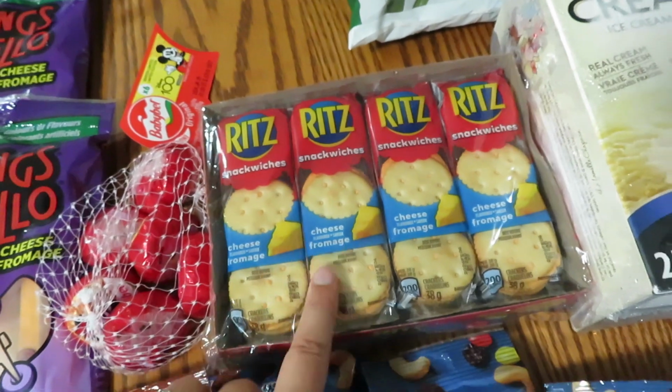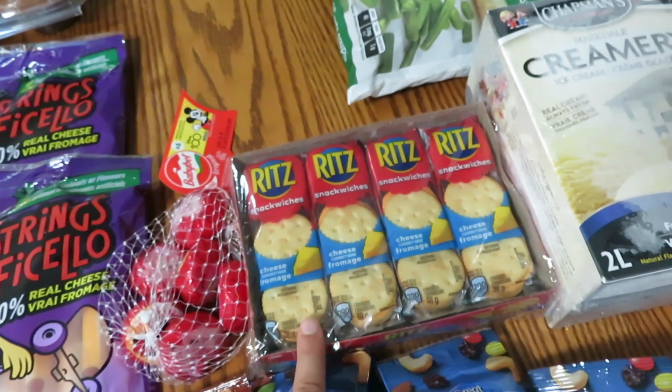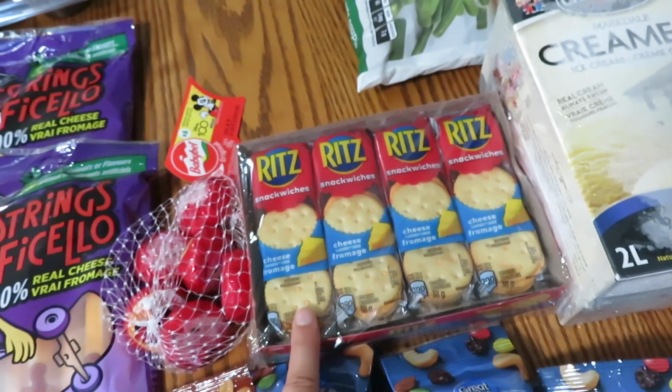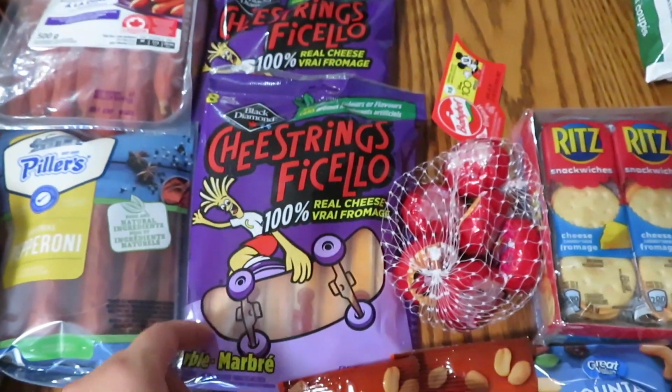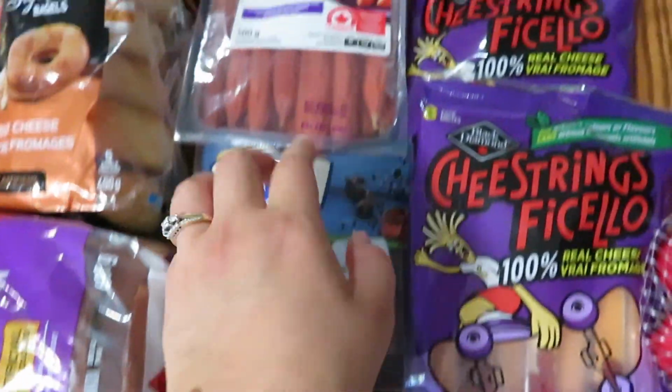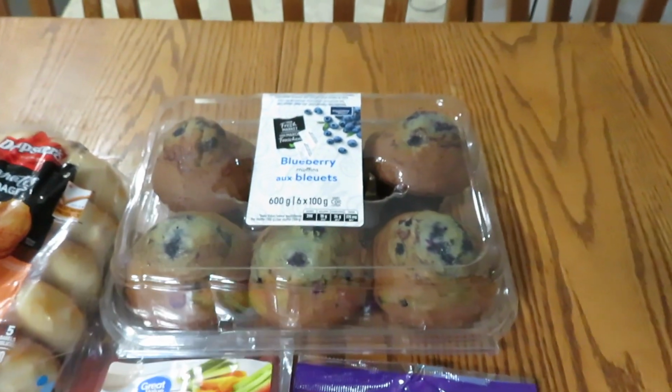Got some of these crackers and cheese snack sandwiches. I said that really poorly. Cheese sandwich crackers, snack packs, whatever, you know what that is. Some cheese strings, some pepperonis, and then some of these turkey pepperonis, and a pack of blueberry muffins.